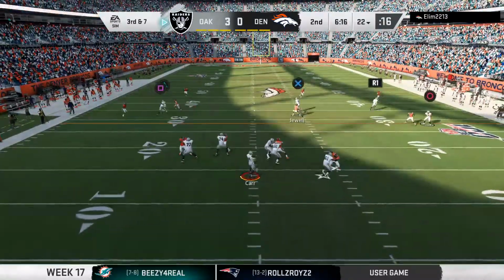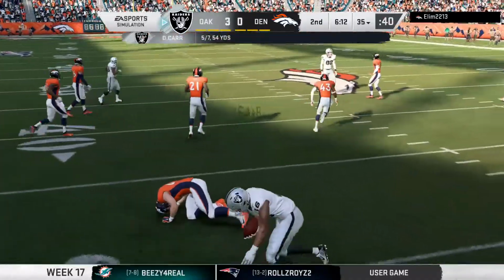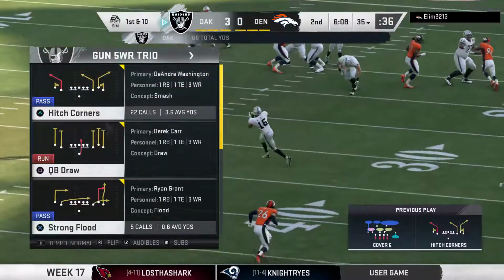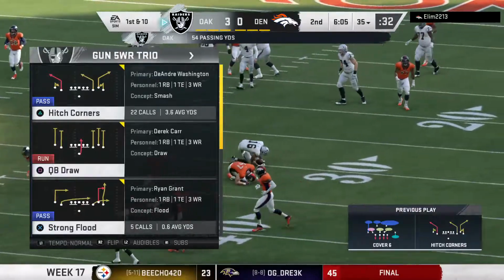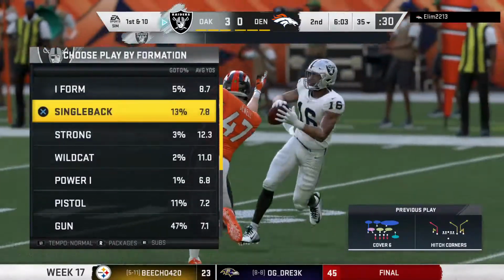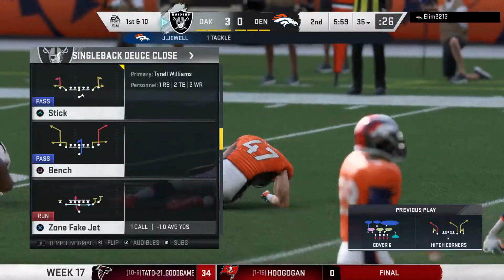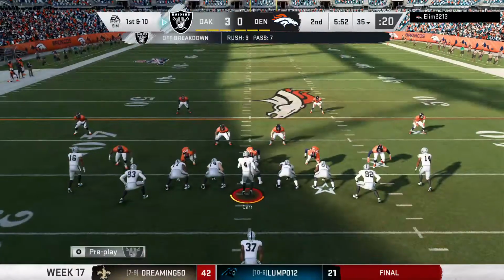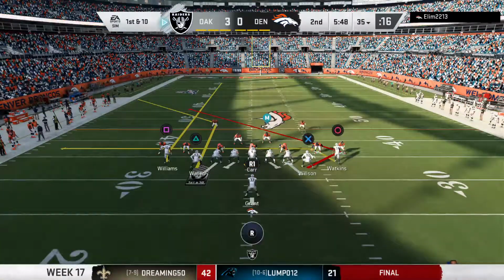From the gun, it's Carr. He's got his man. It's Williams. And up to the 35 before they're able to knock him down. That one good for 13 and a Raider first down. In today's football, where receivers break tackles, make people miss, get upfield for the extra yardage, when you see a play like that where it's caught and he's dropped on the spot, that's a big-time play by the defense.